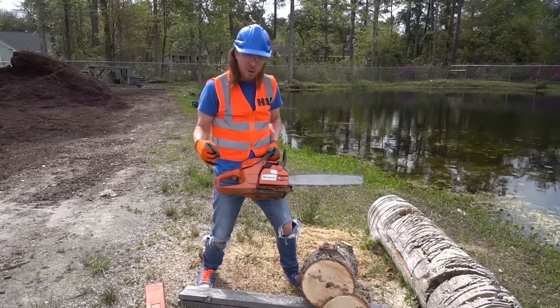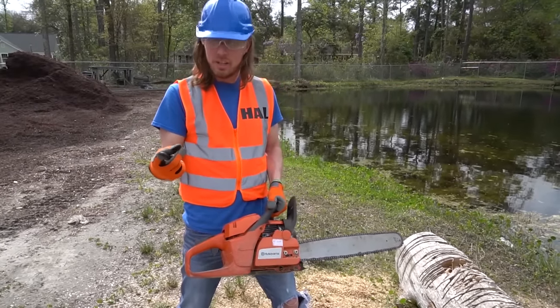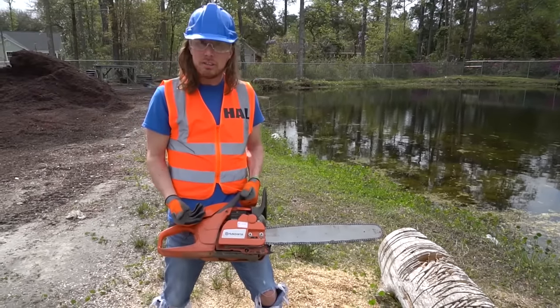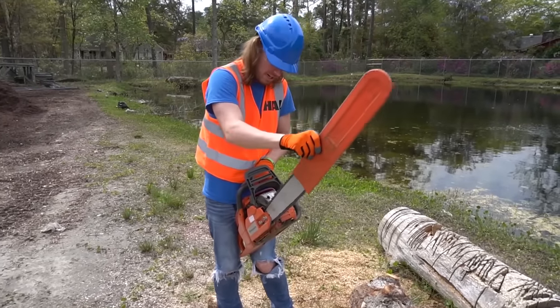Chainsaw is awesome, totally awesome. So many people use these. You got treemen, people who cut down trees. You got lumberjacks. You even got firefighters. They even got to get into the top of houses sometimes, so they use chainsaws. That's awesome. All right, well, let's put the safety sleeve back on. Slide that right there. There you go.